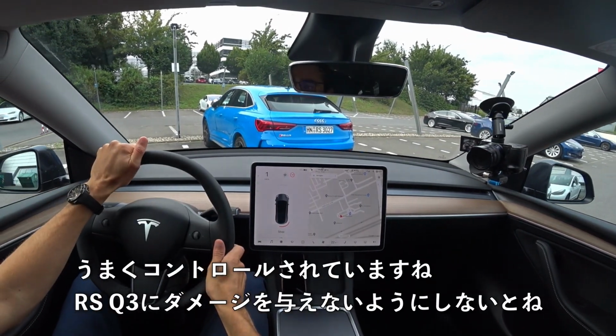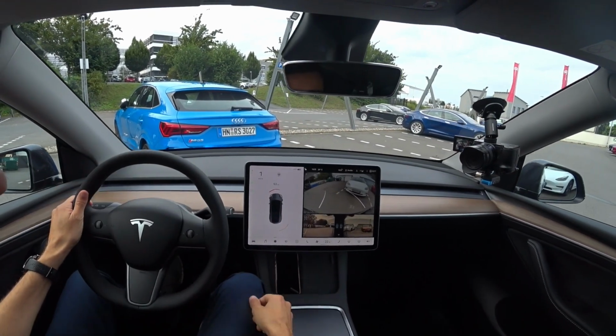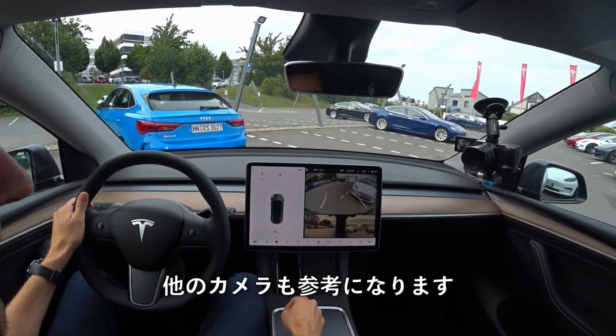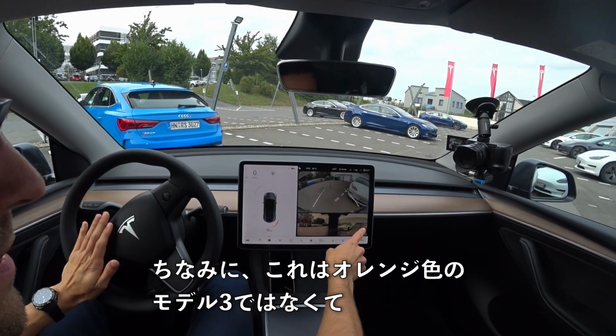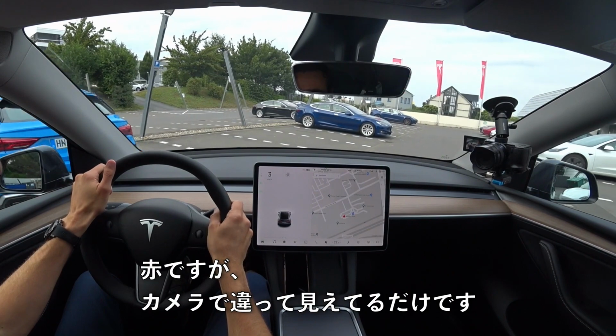And everything is very easy to control. Now I have to see that I don't damage the RSQ3. And once again, these other cameras are also helpful. And here, by the way, this is not an orange Tesla Model 3, it's a red one. It just appears differently on the camera.